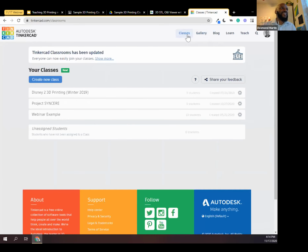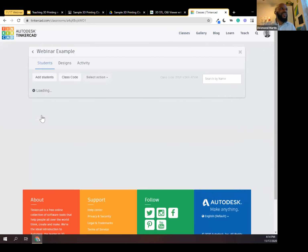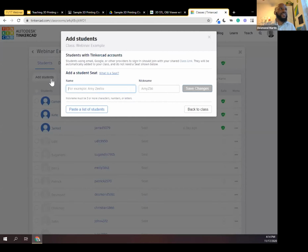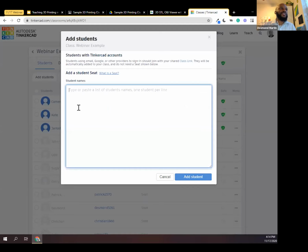but also the ability to manage classes inside of Tinkercad by clicking on this class tab. So today we are doing a webinar and I have a webinar example. I can click on this webinar example and you'll see I have a list of students that I can add. I can add students manually by clicking on the Add Students button and inserting a name. Let's say in this case, Johnny. And when I insert Johnny's name, Johnny also gets a nickname. That's going to be really, really useful later on when Johnny needs to log in and register underneath my class. But I can also, at any time, copy and paste a list of students. So this makes my life really, really easy.